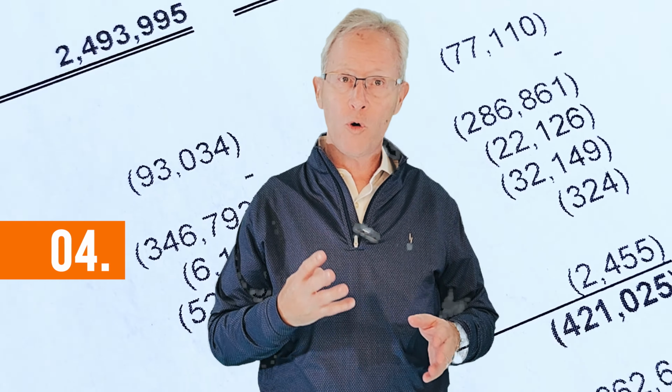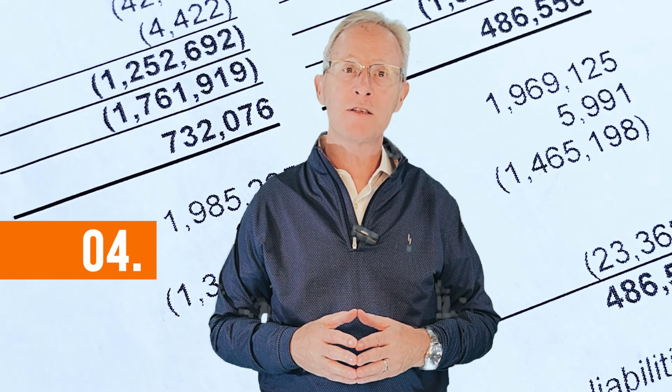1, the buyer can accept the home as it is. 2, the buyer can request the seller to make repairs to the home. 3, the buyer can ask the seller to give them a credit for repairs. Or 4, ask to terminate the contract based on the issues that they found in the inspections.